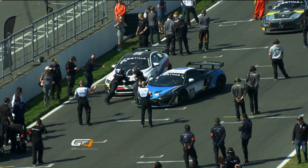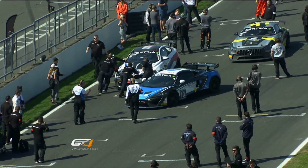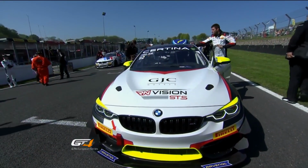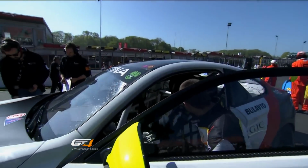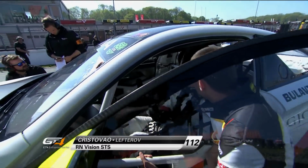So BMW represented on the grid, McLaren, we've also got Mercedes, Audi, Aston Martin, Chevrolet, Porsche, KTM we've touched on, Ginetta we've touched on as well, and it is a tremendous entry. GT4 has always had great potential. It took a long, long time for it really to kick in, but now with more manufacturers realising the benefits of a customer racing programme and committing to the category, it becomes a very busy championship indeed.